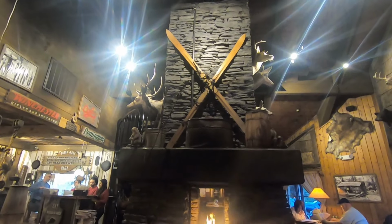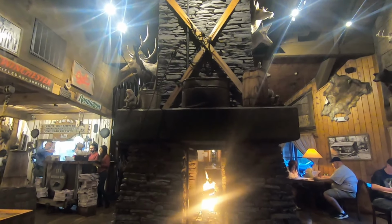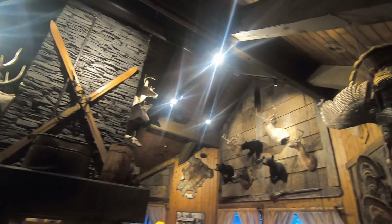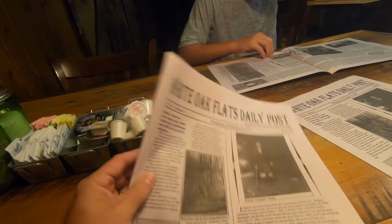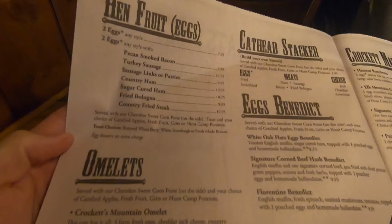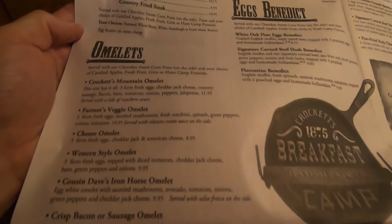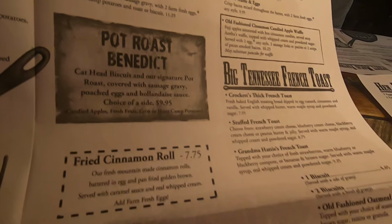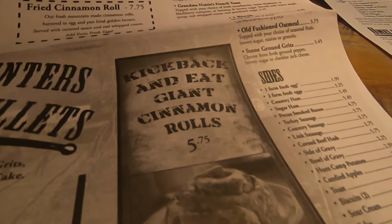The atmosphere is like a scene from a hunter's log cabin, complete with mounted head trophies, animal skins, and a warm fireplace. What appears to be a newspaper is the menu. They are not short on savory goods, including their cathead stackers, Cherokee sweet corn pone, and the Elk Mountain Grande Burrito. Kick back and eat giant cinnamon rolls.